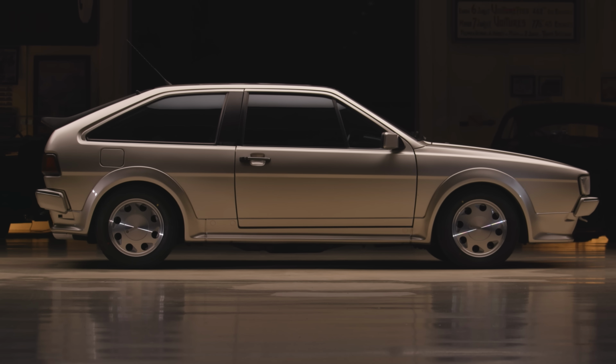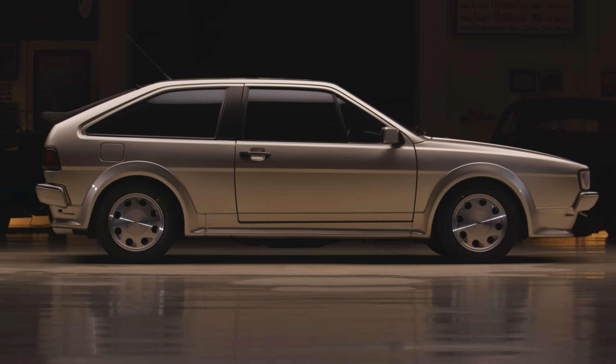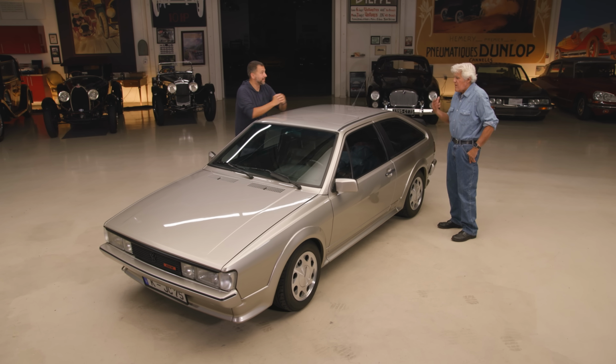This was the top of the top. It was the fastest Volkswagen ever, the most powerful Volkswagen ever. Which almost sounds like a misnomer. It almost sounds like a joke, the fastest Volkswagen ever. Not a high bar, because for years they prided themselves on, just get along and it's dependable.